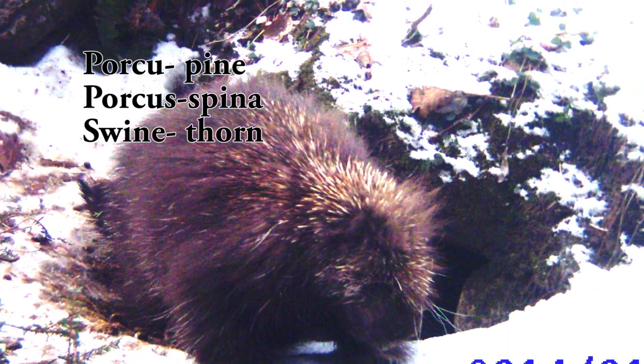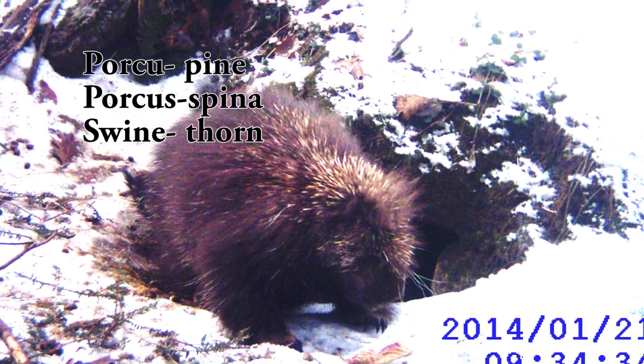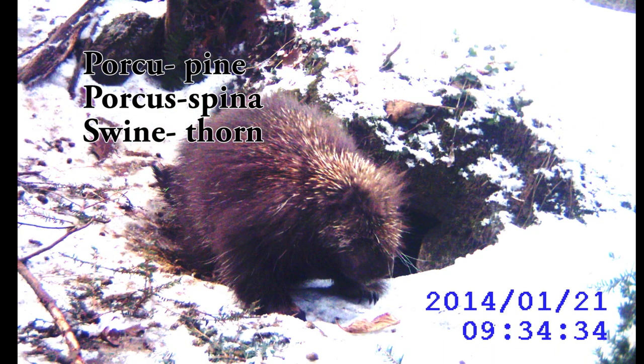The porcupine is one of our most beloved animals here in western Massachusetts, but it certainly isn't cuddly, with sometimes over 30,000 barbed quills on a large male porky. In Latin, porcus means swine and spina means thorn, which is why they were called quill pigs in colonial times. They are our second largest rodent after the beaver.